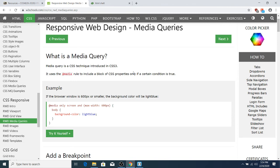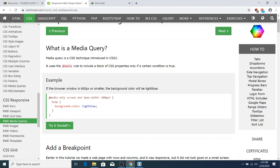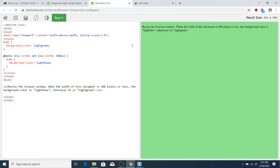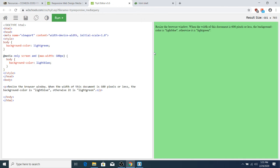With HTML5 and CSS3, they introduced something called a media query. It should be pretty obvious what this is doing. It's saying, okay, only apply this CSS for devices from 0 to 600 pixels. And then we wrap it in curly braces, and only in the case of, say, mobile phones is that CSS going to be applied. So if we click try it yourself, we drag this back and forth.